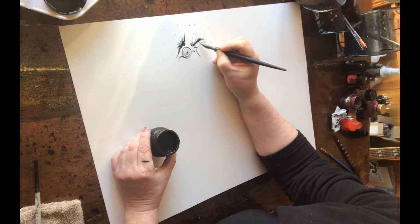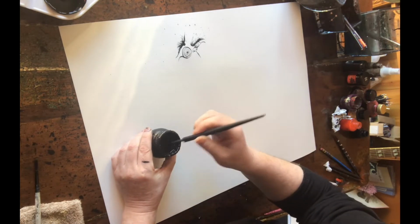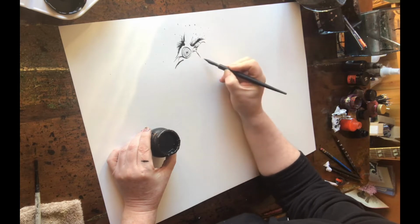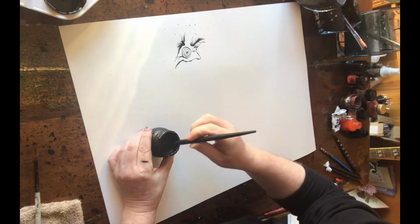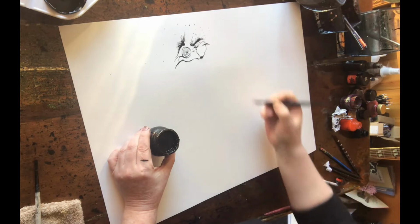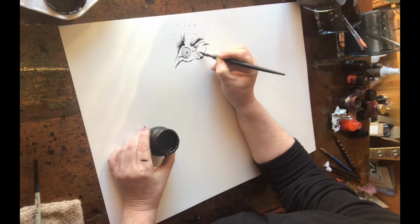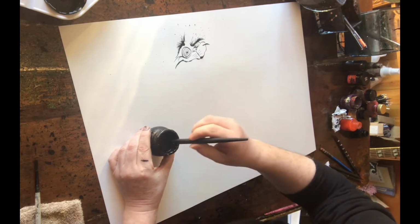Okay, so got a wild and boozy expression there. Okay, it looks like we're doing some kind of cat. Something like that. Great. Always a bit of fun drawing a cat.